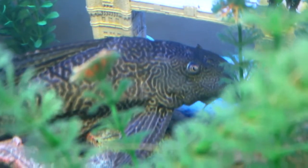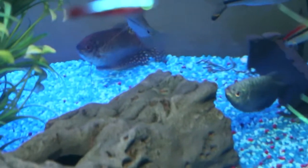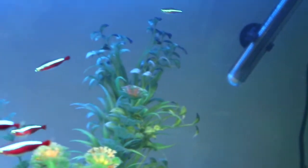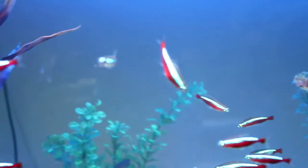I'm sorry if it goes out of focus, but the quick movement doesn't help. And they're all settling down. Look, they're all settling down for the night. There's the other one. And as I said, the lights are on timers, which is really good.